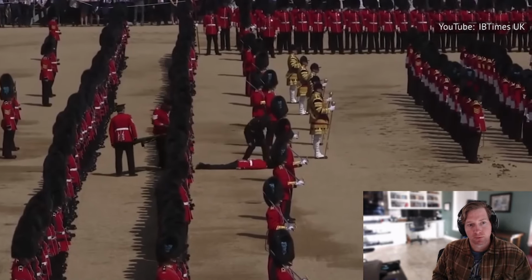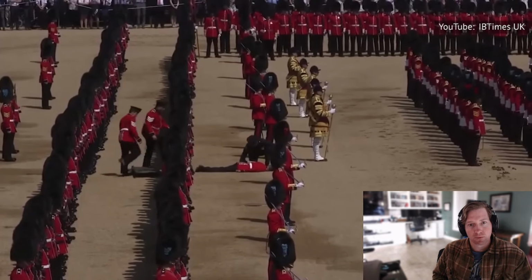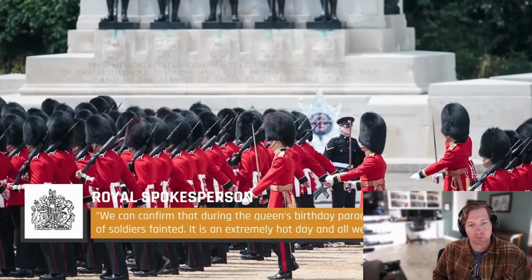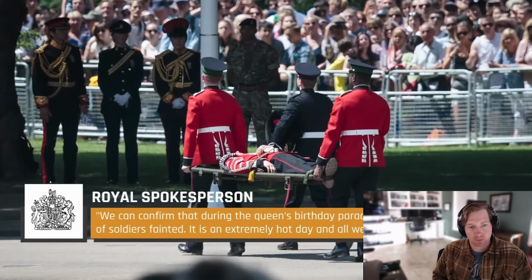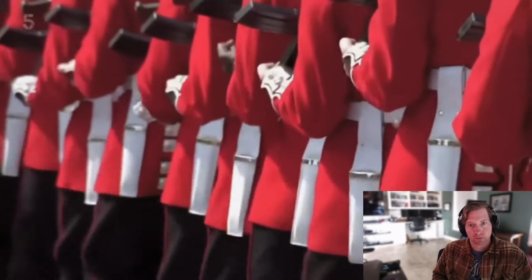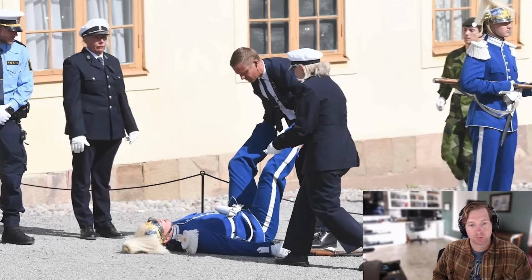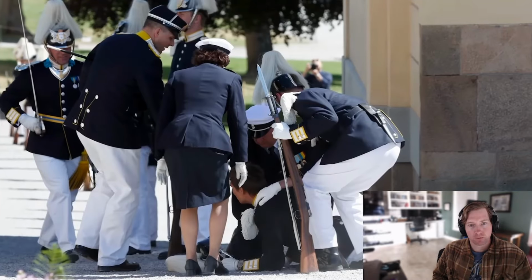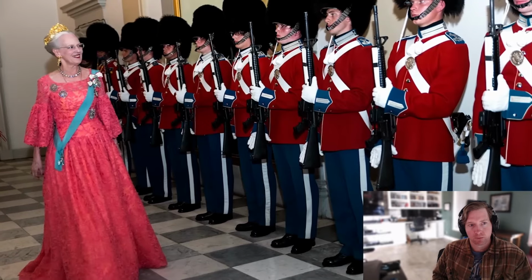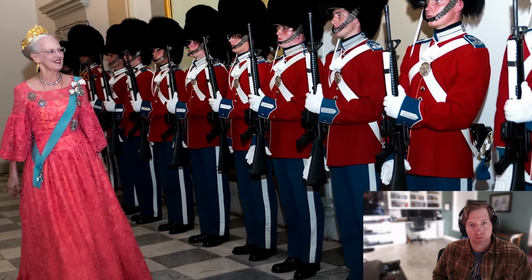The following year, in 2017, the Trooping the Color Parade once again saw not the toppling of 2 troops, but at least 5. A spokesperson at the time said, "We can confirm that during the Queen's birthday parade today, a small number of soldiers fainted. It is an extremely hot day, and all were removed from the parade and checked by medical staff where they were hydrated." It's not just the British royal retinue who are known for dropping during prolonged ceremonies either. During the christening of Sweden's Prince Julian in 2021, a guard fainted flat on his back before the ceremony even began. 3 years earlier, in 2018, a Swedish royal guard fainted during the christening of Princess Adrienne. Denmark saw one of its own proud soldiers smack the tiles during the gala for the Danish Queen Margrethe. He was promptly dragged away before guests started arriving.